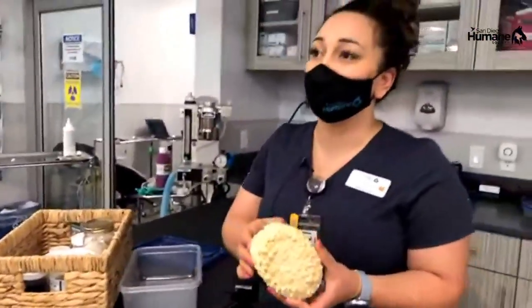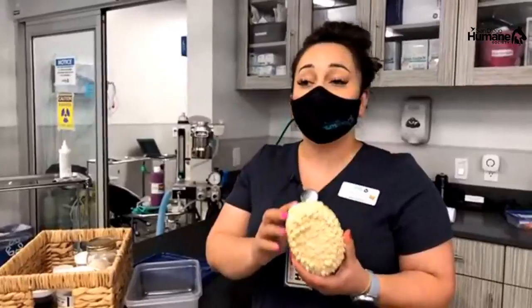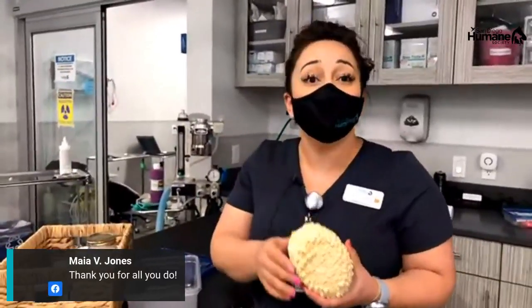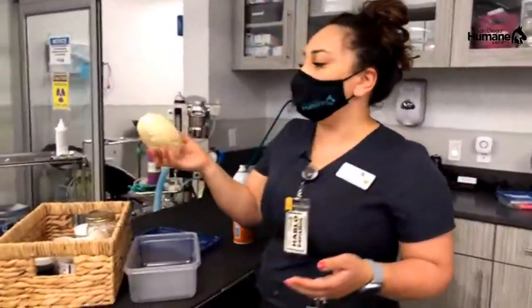Correct. The dog came in to see us because the owners could no longer afford vet care, and the dog was trying to urinate and couldn't. Could you imagine trying to pee over this? I don't think people realize how heavy it is. It's like a rock. I mean, it's a legit rock. It is so heavy. These are all made out of different things.